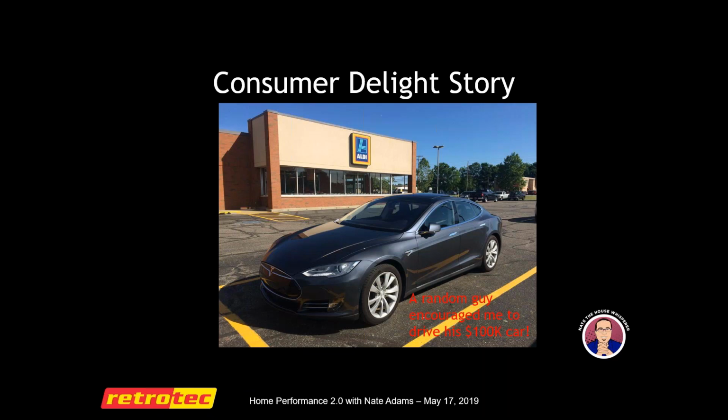And the reason behind that was twofold. A, it's a delightful product. These are really nice cars. They totally reinvent what the car is. And B, there's a mission behind it to move the world to running on more clean energy. And those two things together turned this rich guy with this really fancy, expensive car into a crazy net promoter, because he was delighted by the whole thing.